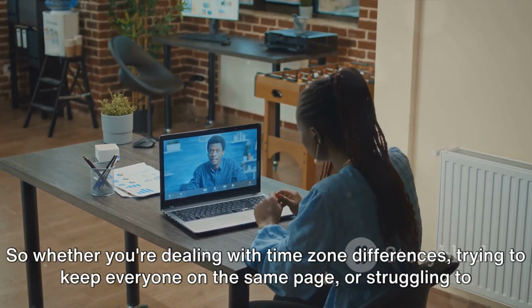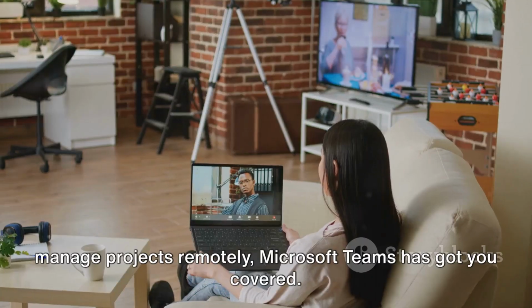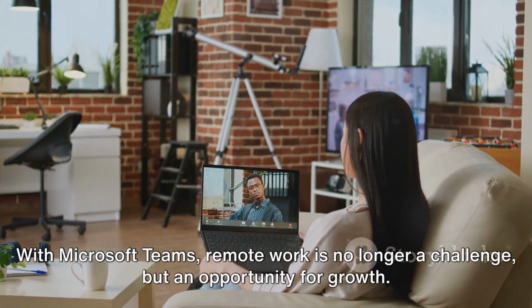So whether you're dealing with time zone differences, trying to keep everyone on the same page, or struggling to manage projects remotely, Microsoft Teams has got you covered. With Microsoft Teams, remote work is no longer a challenge but an opportunity for growth.